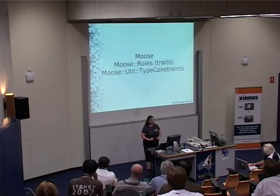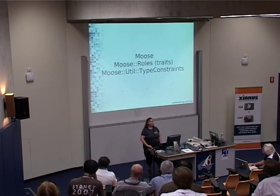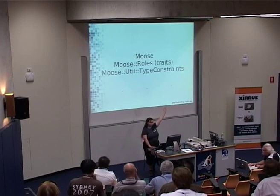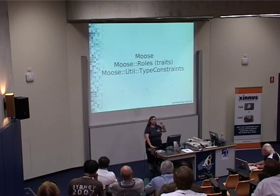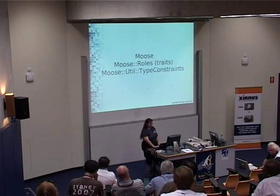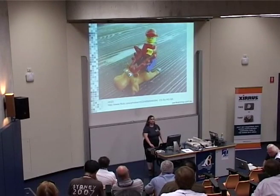Well, a lot better. All the pain of multiple inheritance is reduced because you start using roles, or in other languages, you might know them as traits. I'd love to cover this more, but it's a whole talk on its own. I will happily tell you more about it later if you grab me, though. So add antlers to your code.